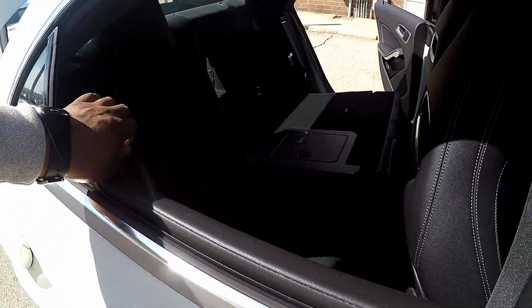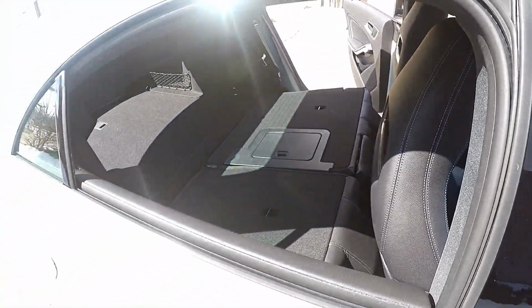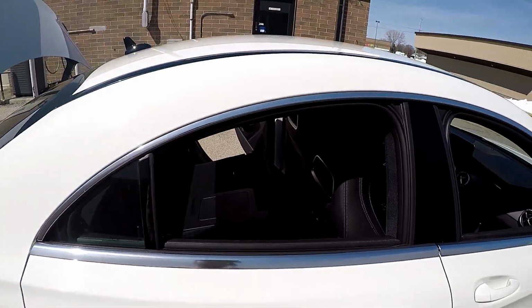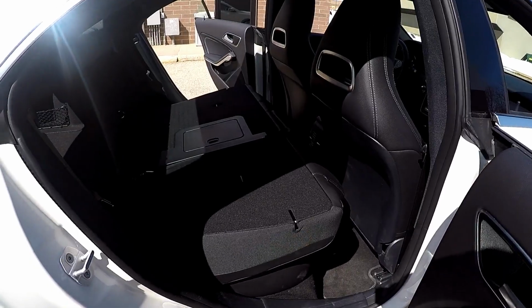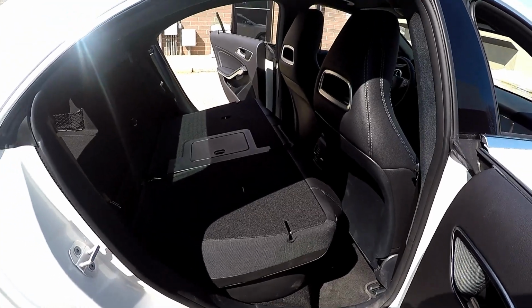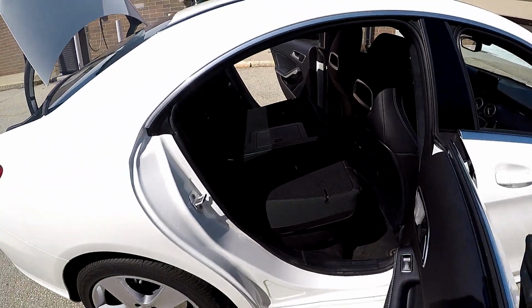And that's the convenience of Mercedes design vehicles, where if the windows are down, you can adjust the seats. I'm just reaching in, clear and easy. All right. And with the seat slid forward, we can see that not only do you have a pass-through for certain items with that little door, the seats also fold down. So there's a little bit of functionality and practicality for you.